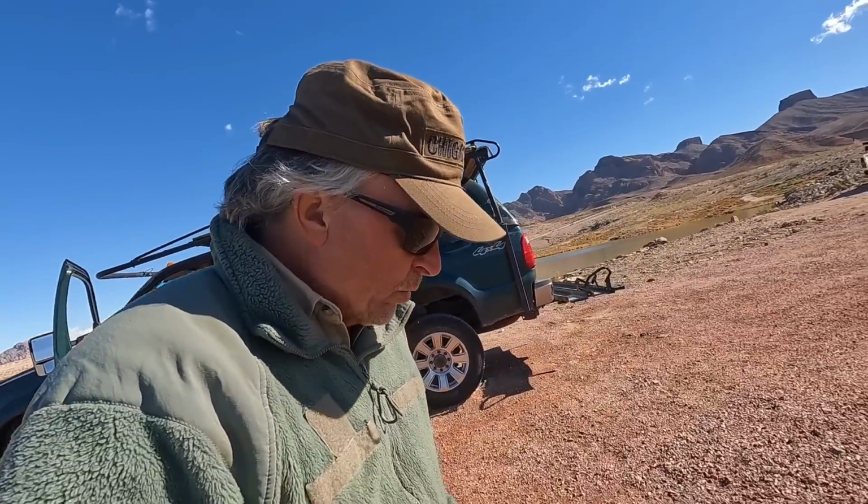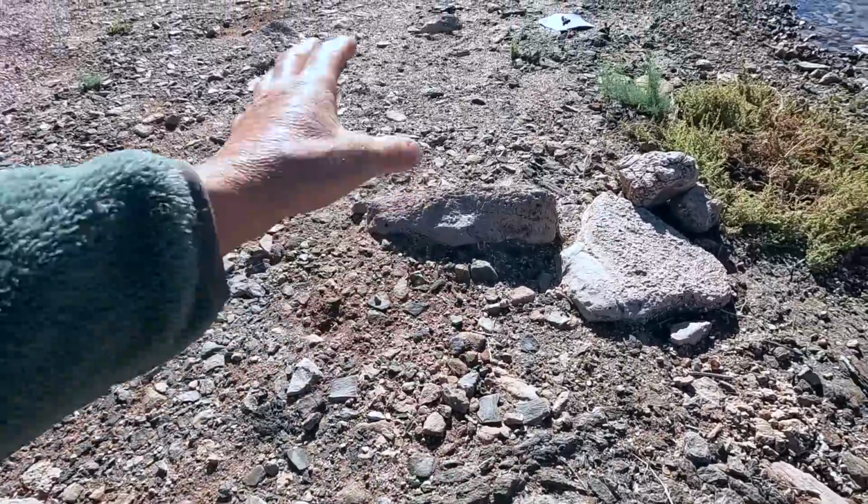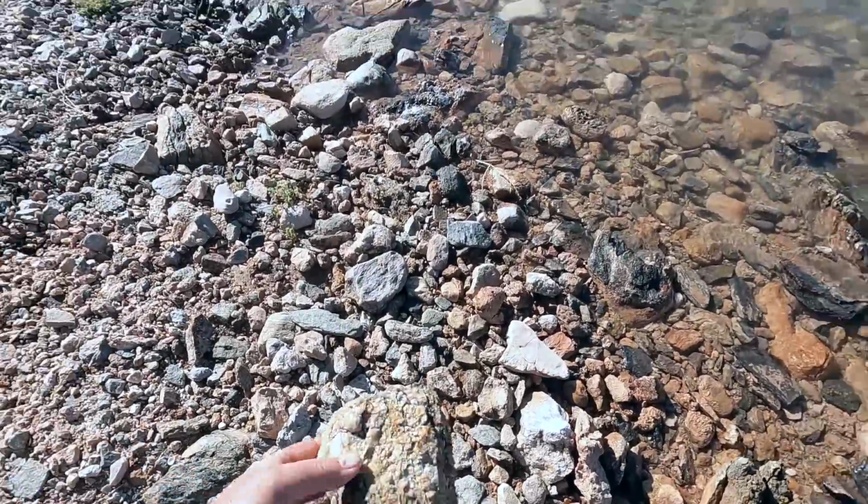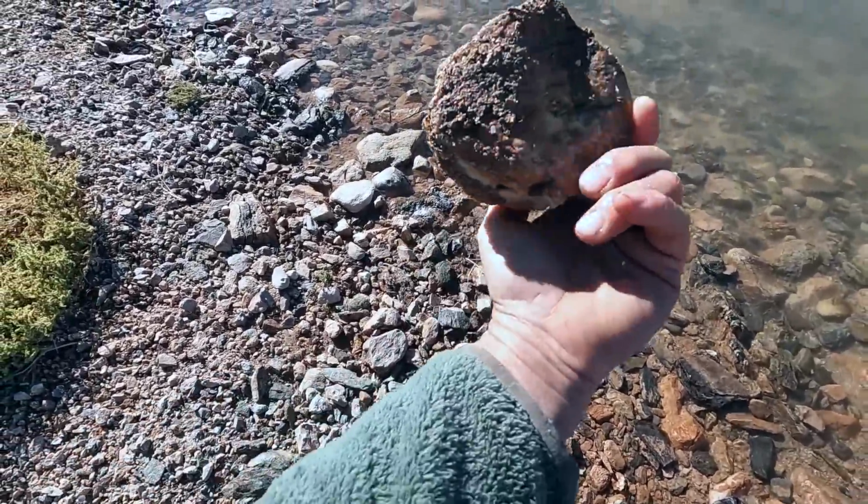When we get back up on top, we'll get a quick shot looking down. It's pretty impressive, but I just wanted you to see this. I know it's not gold. Very well could be gold in here. And if it wasn't a park, we'd be out there panning right now. There'd be nuggets everywhere. See any nuggets in there?